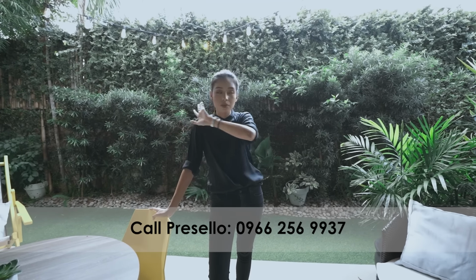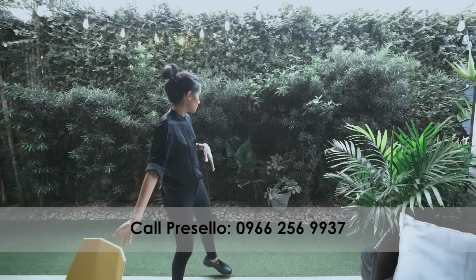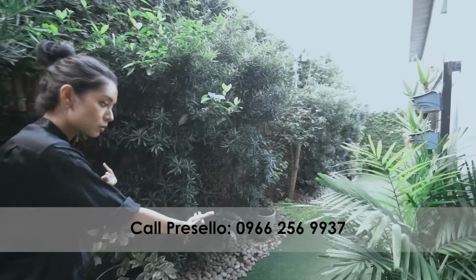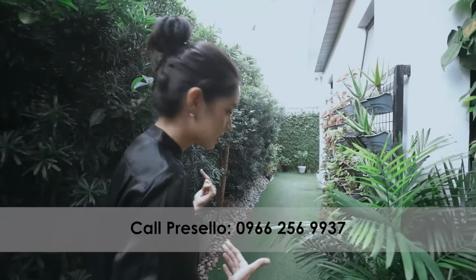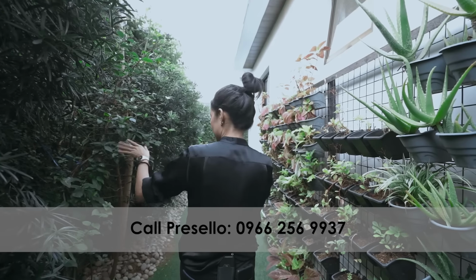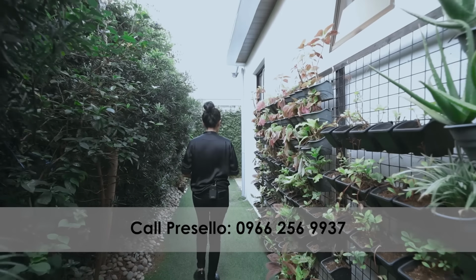And all throughout, so in the side and over to this side as well, you have access to the perimeter of your house, which is lined with faux grass. So this was kept for easier maintenance, but everything else, your vertical garden on either side, are real plants.